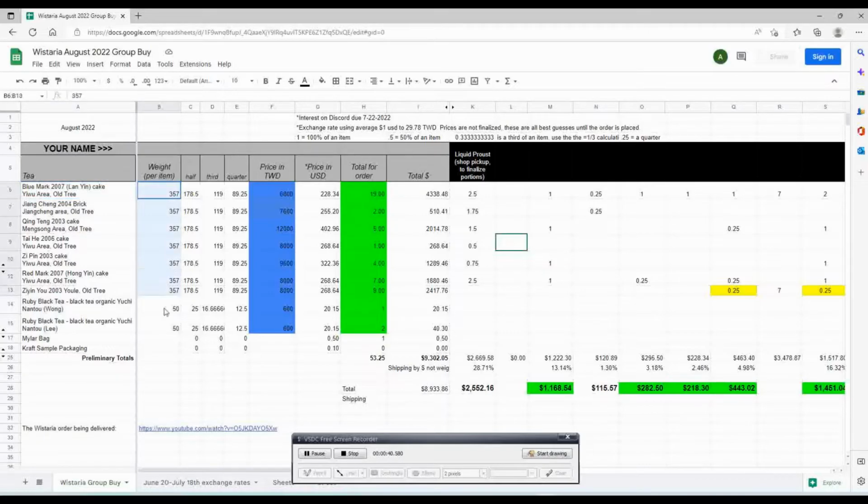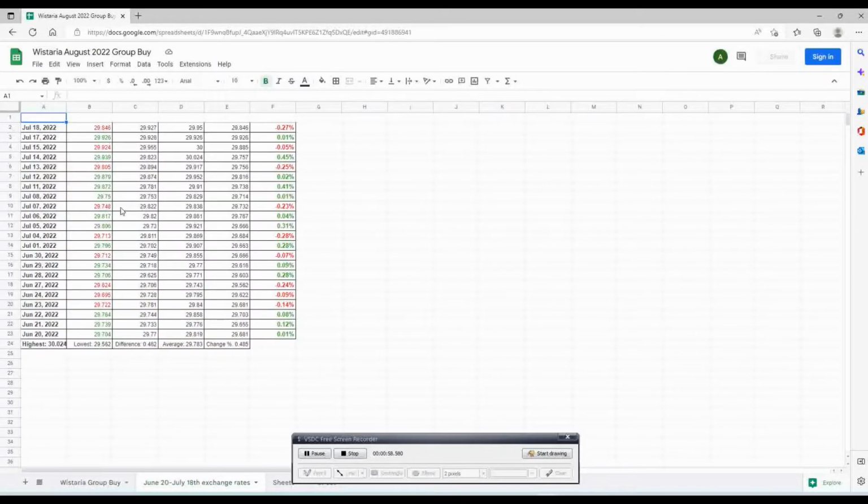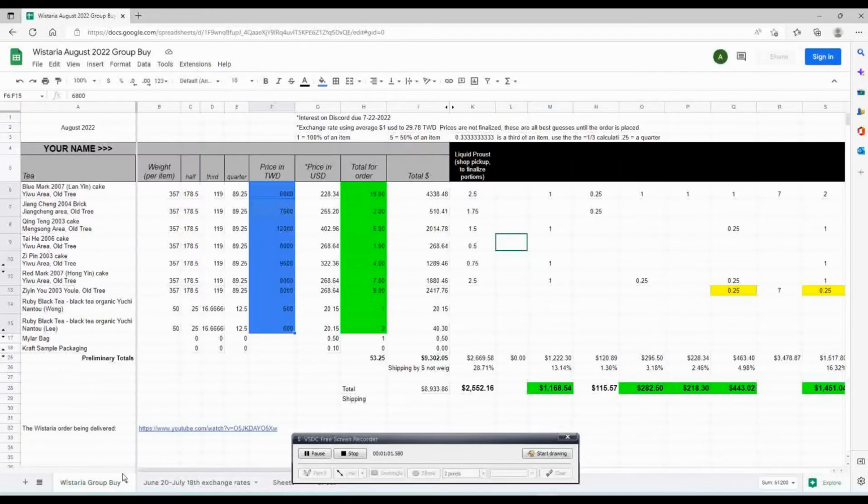In this case we had the weights, and then we broke down what the weight for a half, a third, or even a quarter would be, with the price of the full item. This was in your typical Taiwanese currency. Down here on a different tab are the rates I was using at that point in time. I used an average. When we did this, we were less than 5% off with everything considered, which wasn't a big deal. So these are the expected prices in USD, and then some calculations that did the sums of everybody who's ordering, with totals.